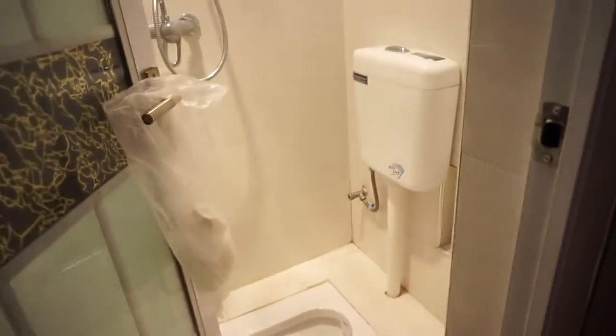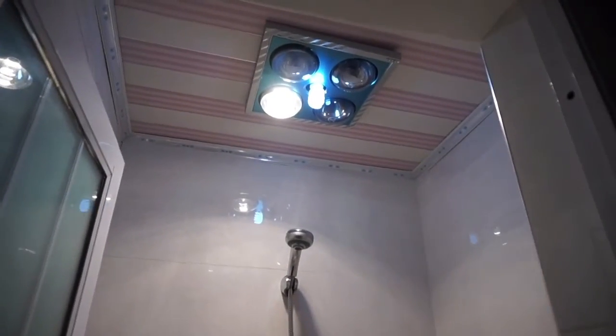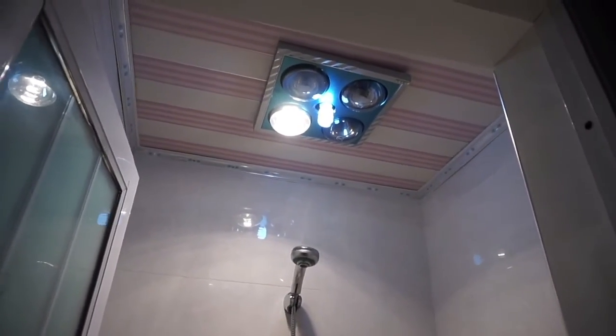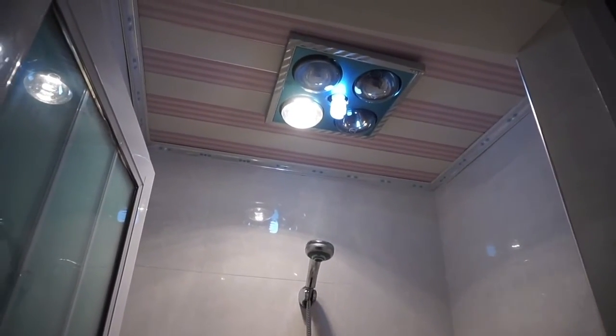And here is my toilet and shower. It has heating lamps at the top. I need to get 3 new bulbs. I'm not quite sure if they work. Maybe they're burnt out or maybe they just don't work.